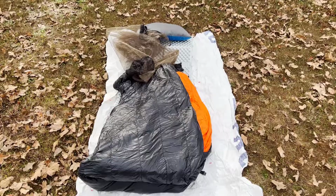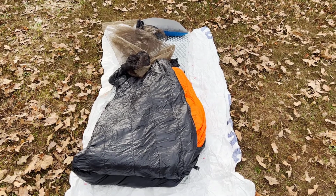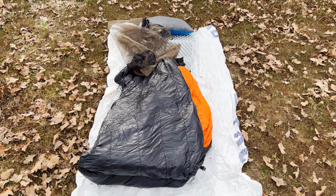I'm actually going to demonstrate my setup, though I'm camping out in East Texas, so this is not what West Texas looks like. A lot more trees and grass out here. Here is the basic setup of how I cowboy camp.